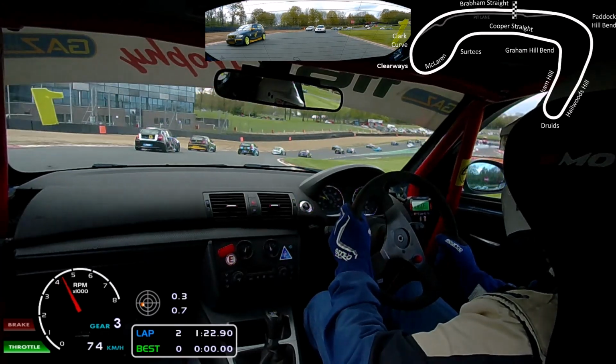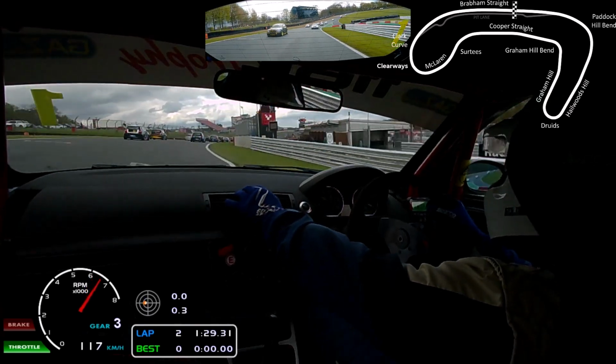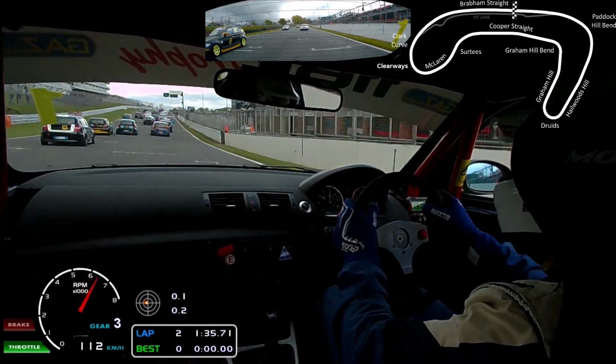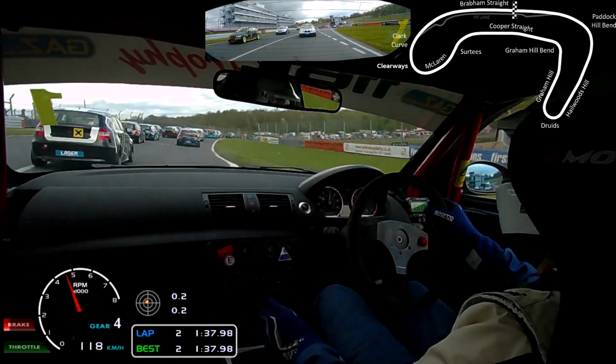So we're now going into Clearways. The trick here is to get a very late apex round Clearways, which is marked there as Clark Curve. I'm not sure why. Okay, and we're now into the start-finish straight. You can see all the cars have sped up, and we're now straight into the race. So let's watch the first 2 laps.